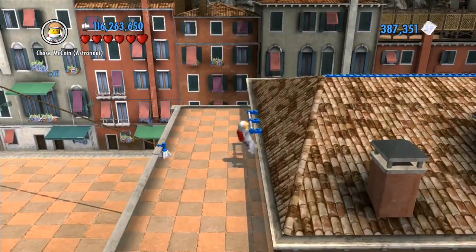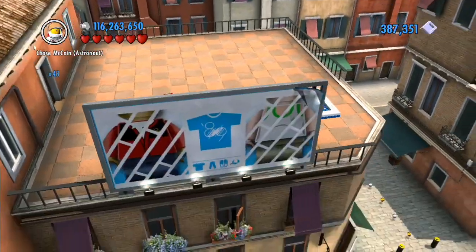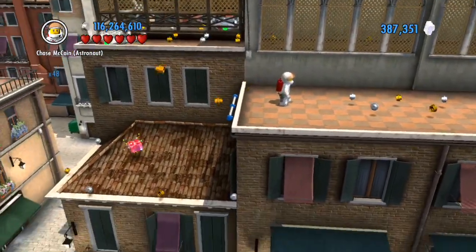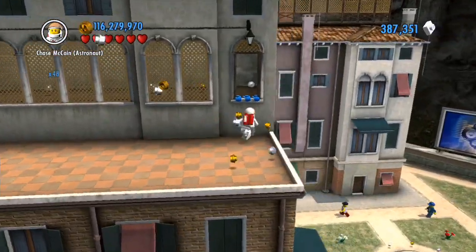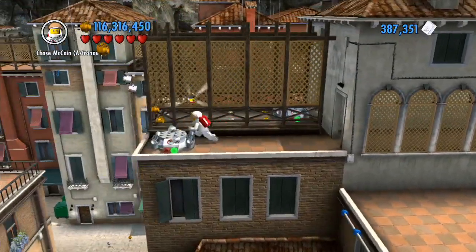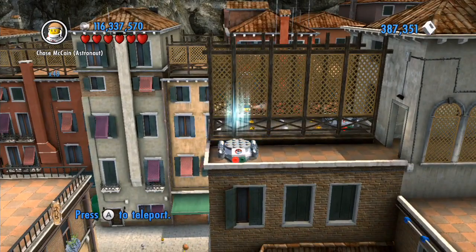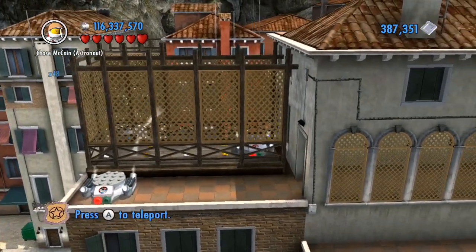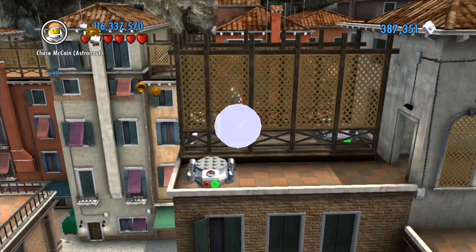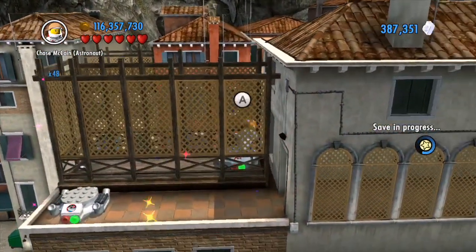So yeah, here we're continuing on that one rooftop. So let's see what's over this way, shall we? Before we do that, of course, that's what I want to do over here. Namely, getting that character token, because it's a little out of the way. I don't want to have to come all the way around this rooftop again.